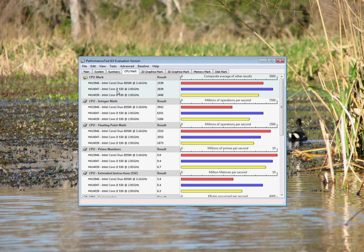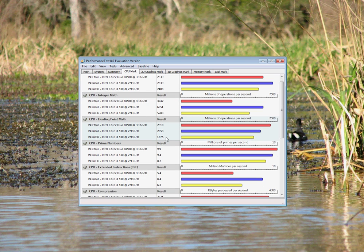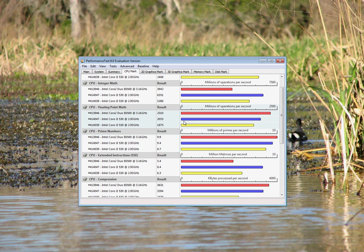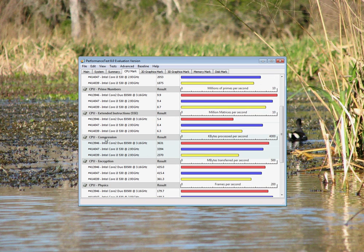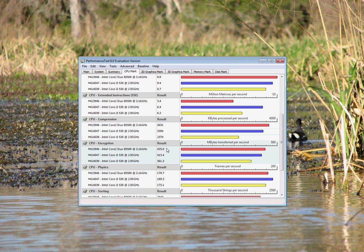So for CPU mark, the middle one is the computer in its current state, integer math. I'm not sure why it bumped up so much higher this run than previous run, but anyway, it ran a whole lot better. Floating point is a little bit worse. That's probably due to being hyper-threaded. Prime numbers on par. Extended instructions better. CPU compression on par. Encryption on par. There must have been a lot of crap going on in the background when I last ran it. That's the only thing I can figure.